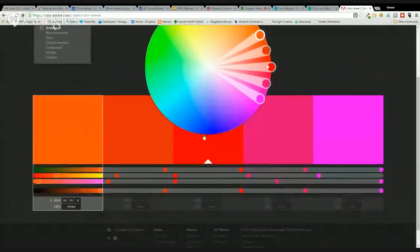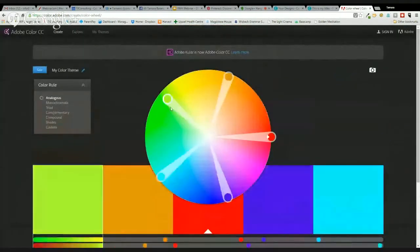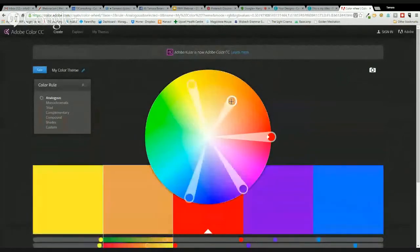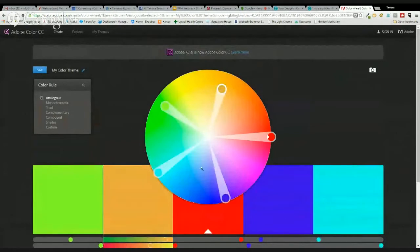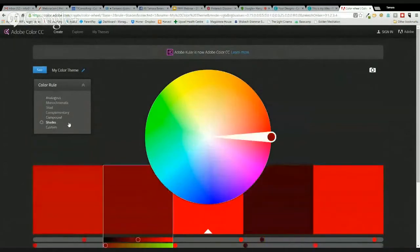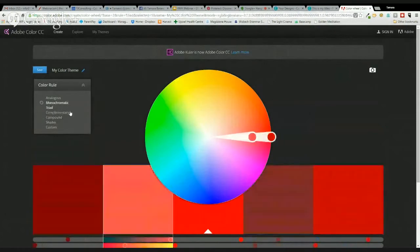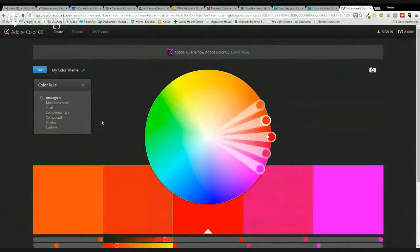You can just drag things on the color wheel at will, rearrange them where they are, and then you can see the colors change. There are different color rules: shades of the same color, triads, which is 3 colors, monochromatic and analogous. But a good feature here is that you can create a color scheme from a picture.